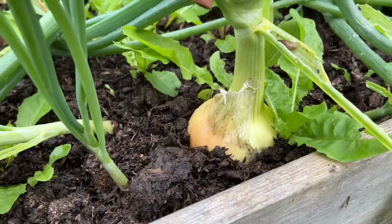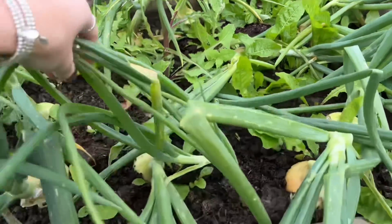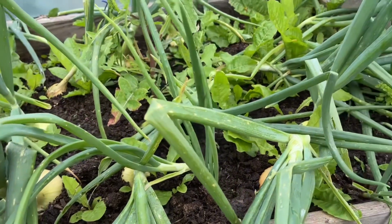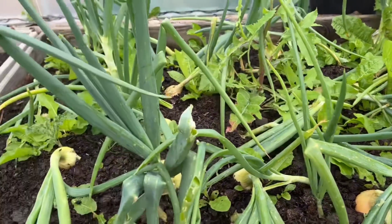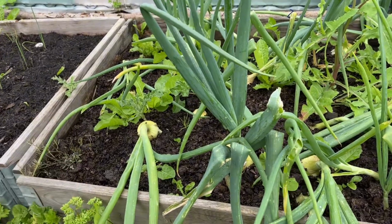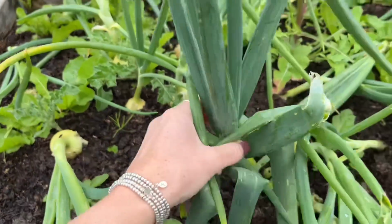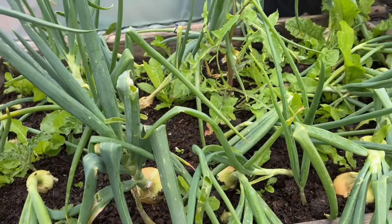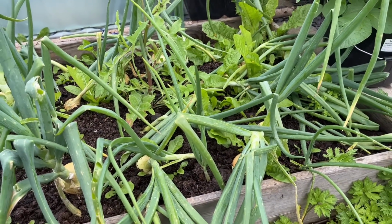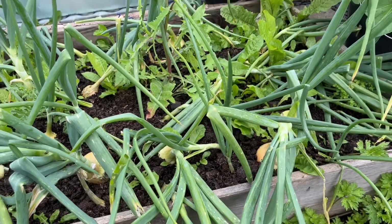It's looking like we might have quite a decent onion harvest, to be honest. Quite a few decent sized ones, and quite a few squeezed into this relatively small bed, maybe 3 foot by 2 foot or so. So let's get these pulled up, and I think I will dry them out in the house, in the cupboard under the stairs. But yeah, let's see what we've got when we pull them up.